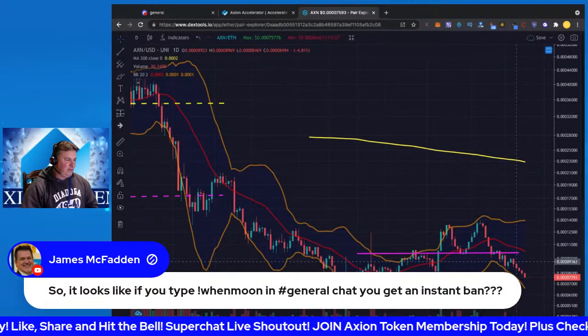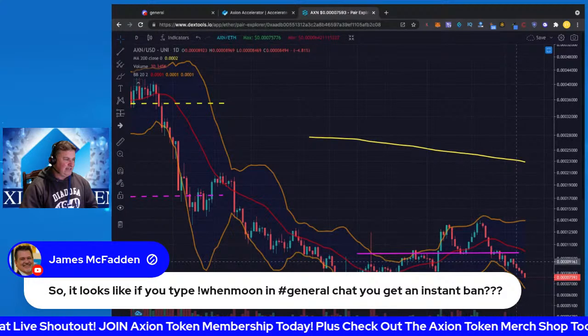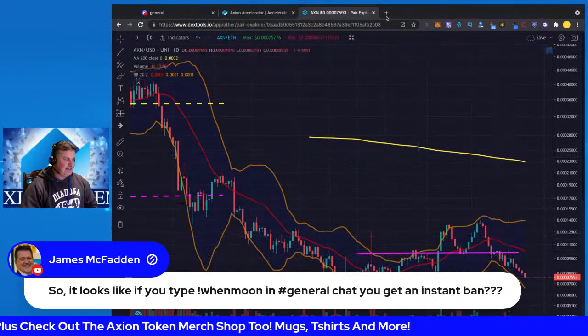So why are they selling? They may be selling to go into other projects. They may be chasing the pumpers. Who knows? They may be selling into USDC. Who knows what they're doing at the moment? I can't remember what the market's at the moment.